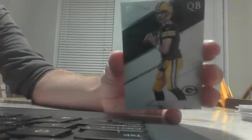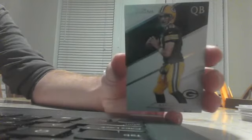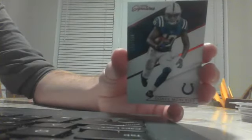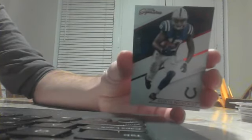All right, here we go. We have a base for Aaron Rodgers of the Green Bay Packers. John Elway, Denver Broncos. We have a red proof, number 2 to 149, for Dante Moncrief of the Colts. Showstoppers, Patrick Peterson of the Arizona Cardinals.